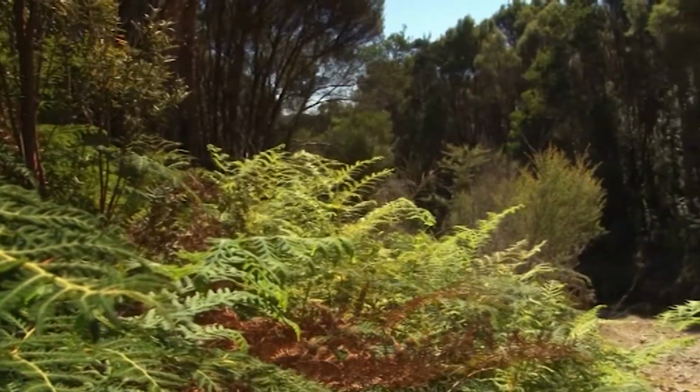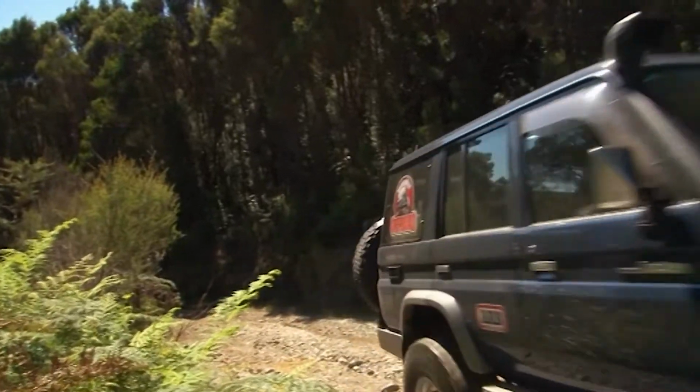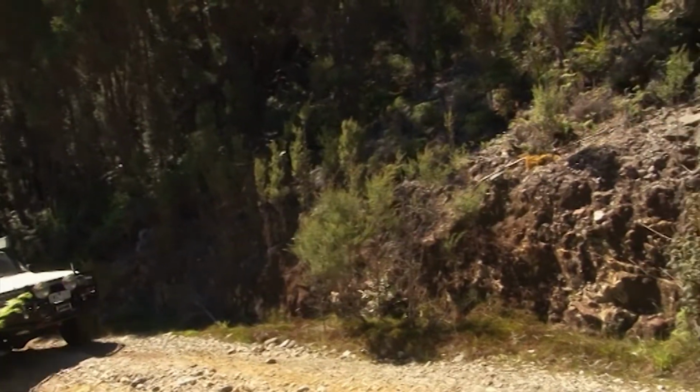We've had a beautiful scenic windy trip all the way through to Queenstown, which of course had some fun awaiting. That fun of course was that lovely off-road trek.